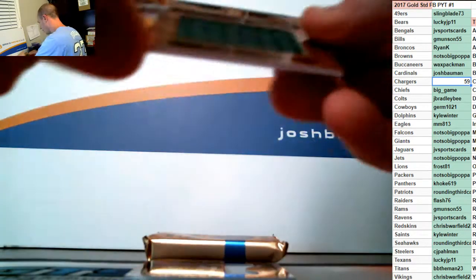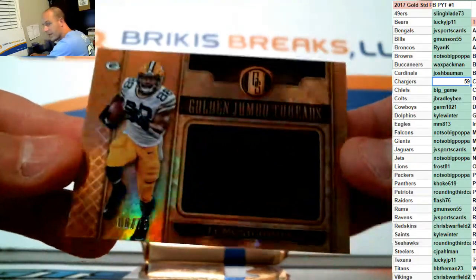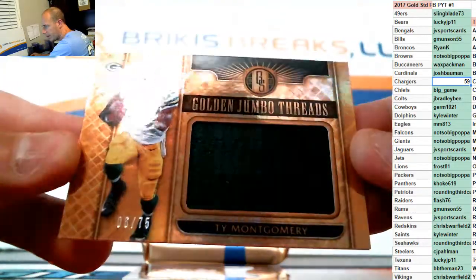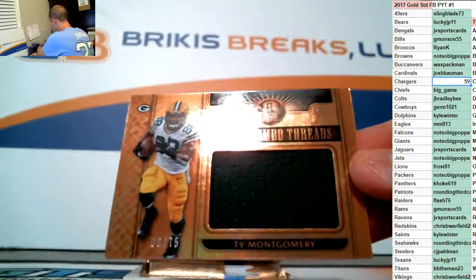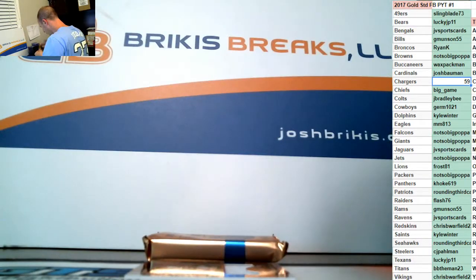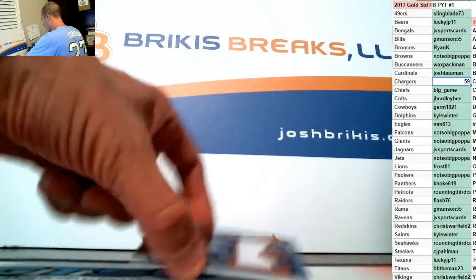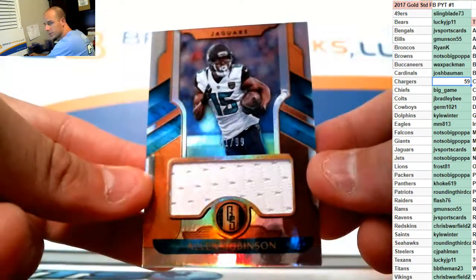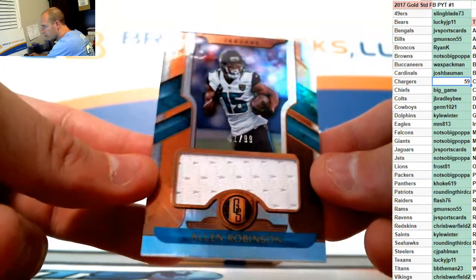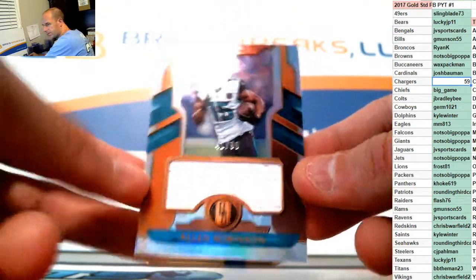Golden jumbo threads out of 75 for the pack. That's Ty Montgomery. Papa. Ty Montgomery jersey. And out of 99, jersey card for the Jags, Allen Robinson. A-Rob, JB Sports Cards.